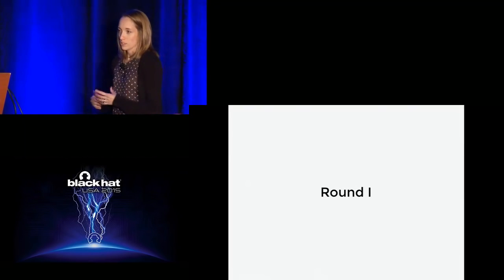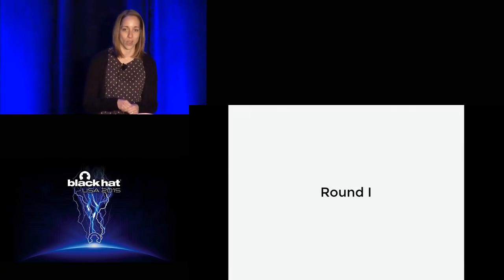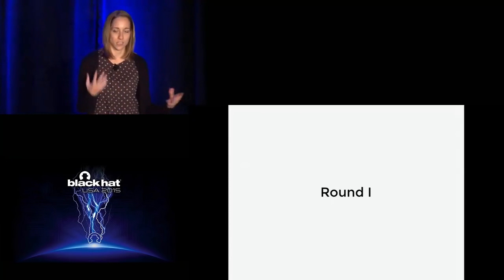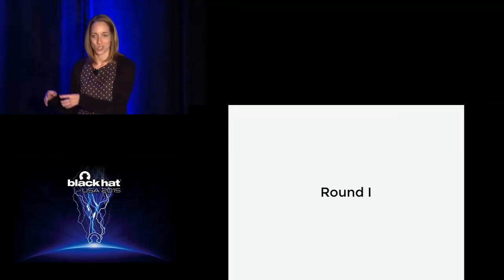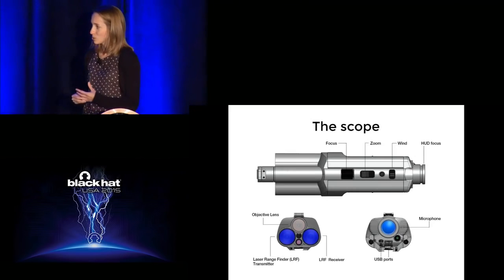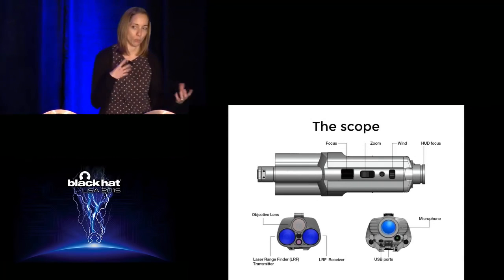So when putting together this presentation, we wanted to focus on how we did the research, how we actually got the rifle and where we started taking it apart and trying to figure out a way in. So we divided it up into round one, round two, and round three. And so for round one, we start off with just what the scope looks like when you take it out, when you have it in front of you.